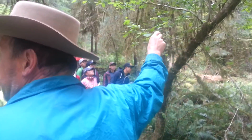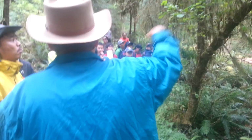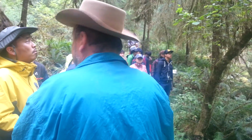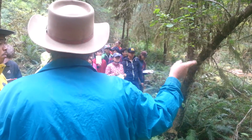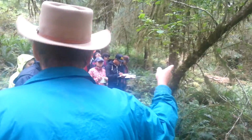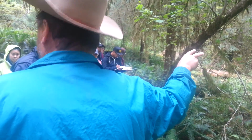But come August, end of August, early September, the alder is going to lose its leaves, and then they can start photosynthesizing and store some of that for next spring, and then they can photosynthesize a little bit in the spring before this comes out, and that's how they hang in there. That's why they're called shade tolerant.